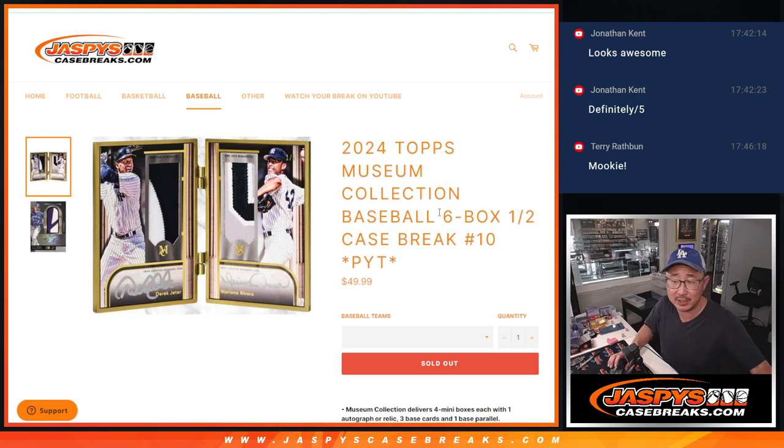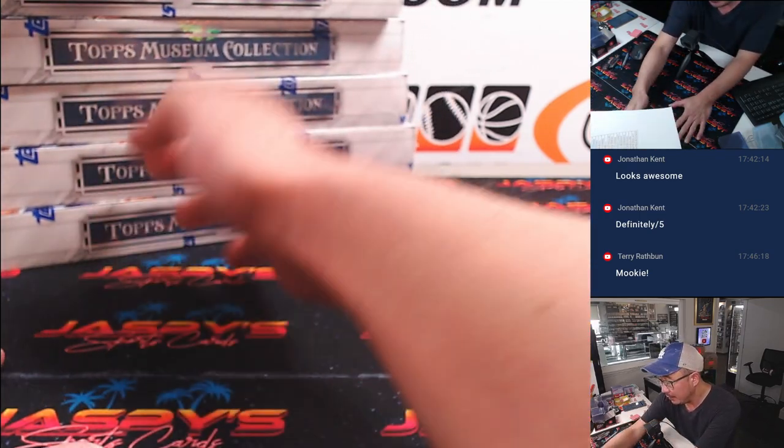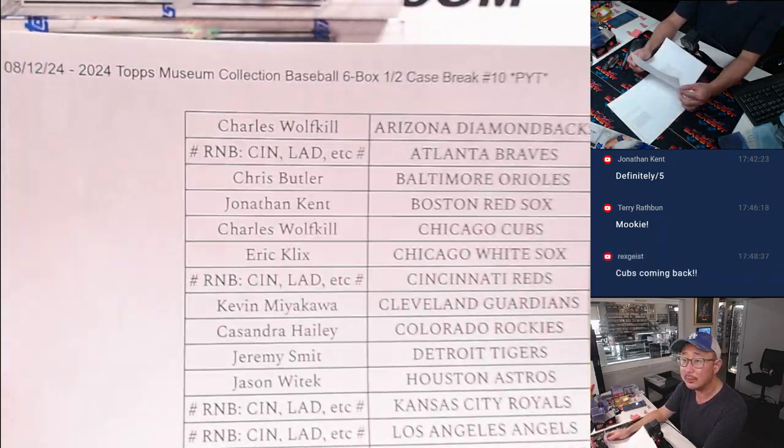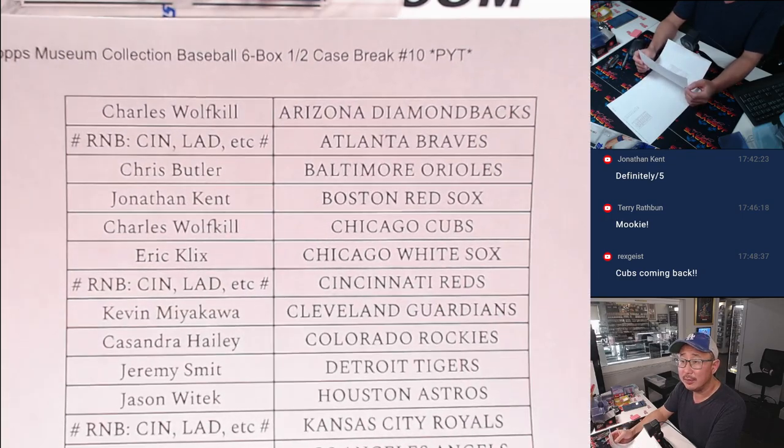Six box, pick your team 10. Second half of the case. Remember, I marked all those 10 right there from last night. Very big thanks to this group for making it happen. You're on a Monday the 12th.